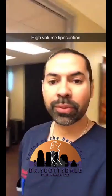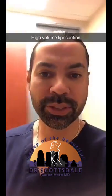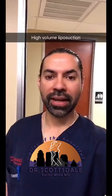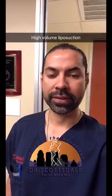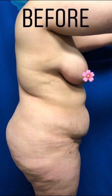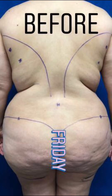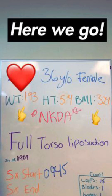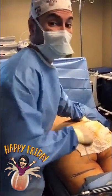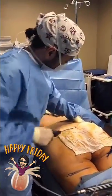Hey guys, so this morning we have a high volume liposuction case, which basically means that we're going to be removing more than 5 liters of fat, which means the patient is going to be spending the night at a hospital. So I'll post her before pictures so you guys can check it out. Not doing fat transfer. We gotta have the skin shrink as much as possible so her butt doesn't fall. So that's what we're doing.